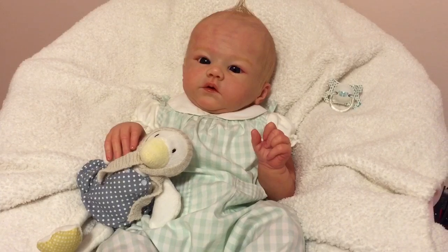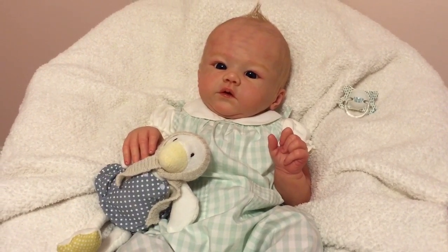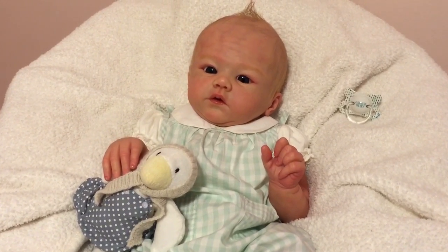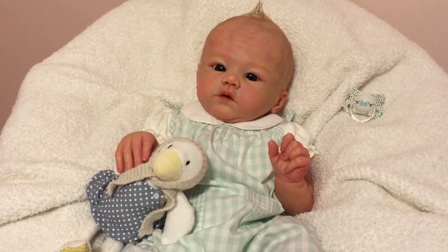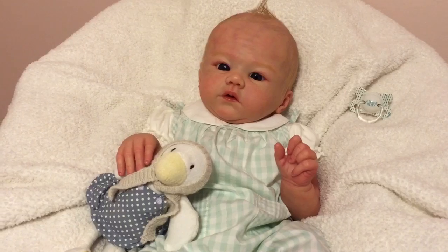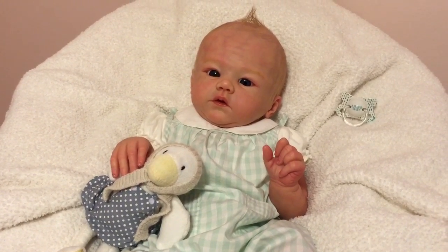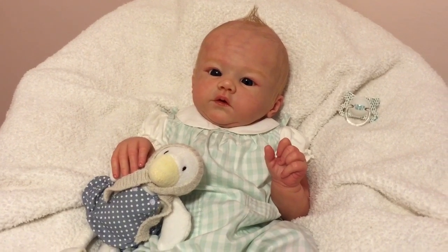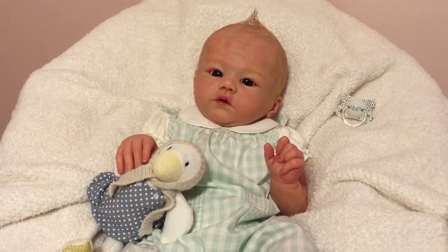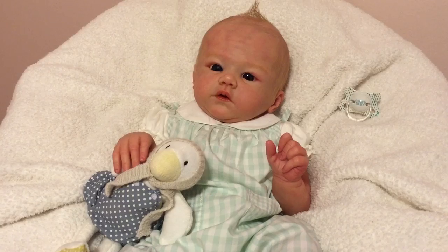There's such an overwhelming amount of poor quality reborns on eBay, and I'm sorry because I don't want to offend any artists out there, because I know you have to start somewhere, and I get that, but some of the price tags are not reflective of the quality of the doll that they're selling. So I have a very hard time looking at a very poor quality reborn that's trying to be sold for like $500, $600, $700, $800 when you can clearly see that the quality is not good.